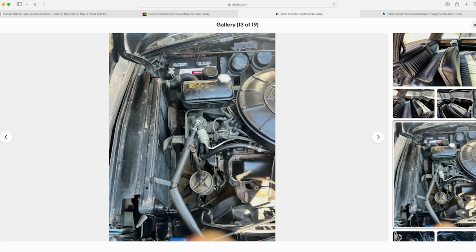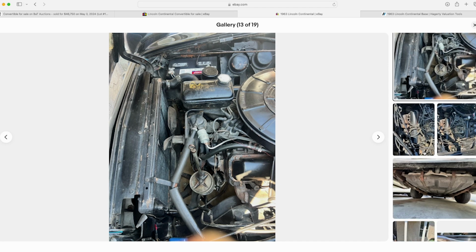We can see it does have a 3-port Carter fuel pump, which is key. And the engine bay, I think, looks typical for a car that was driven, that wasn't really pampered for the most part. It's just your normal looking engine bay, and that's what we can see in here. It's not perfect, but certainly if that's something that you wanted to improve upon, you could.